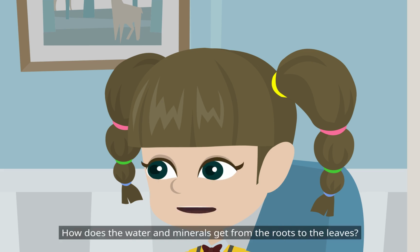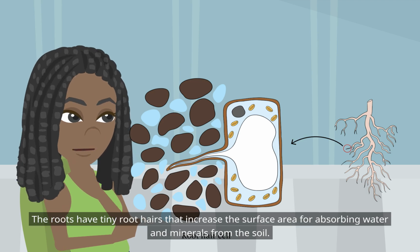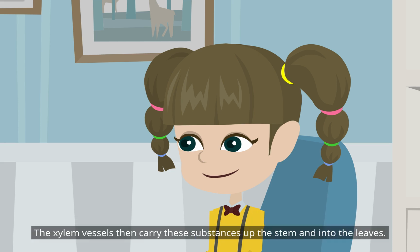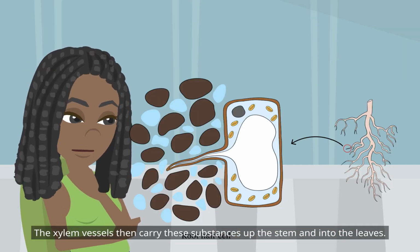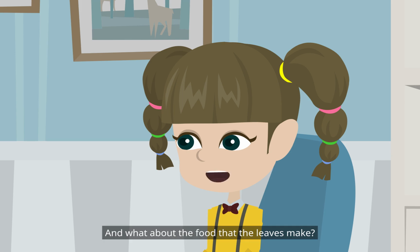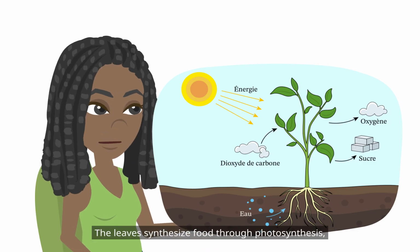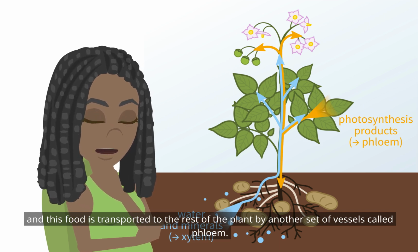How does the water and minerals get from the roots to the leaves? The roots have tiny root hairs that increase the surface area for absorbing water and minerals from the soil. The xylem vessels then carry these substances up the stem and into the leaves. And what about the food that the leaves make? How does that get transported to the rest of the plant? The leaves synthesize food through photosynthesis, and this food is transported to the rest of the plant by another set of vessels called phloem.